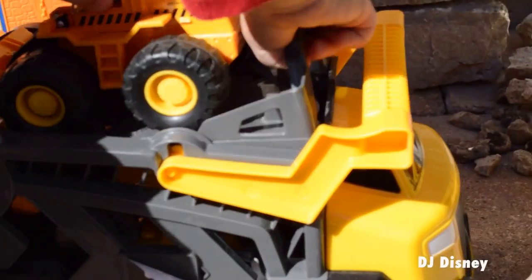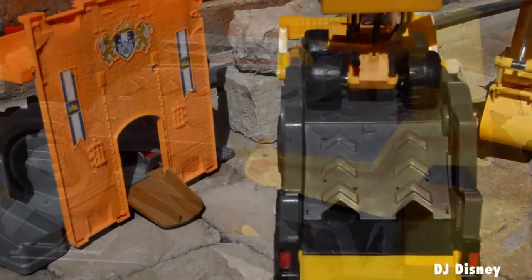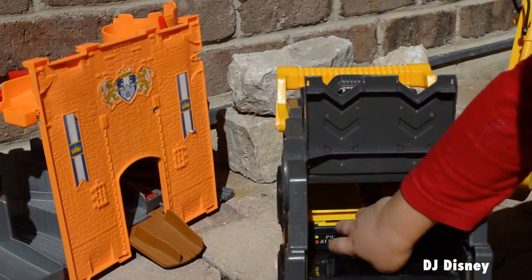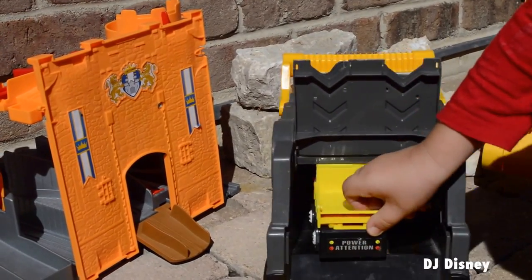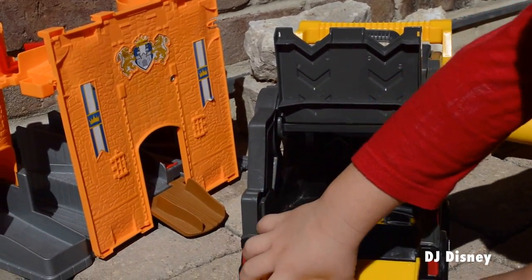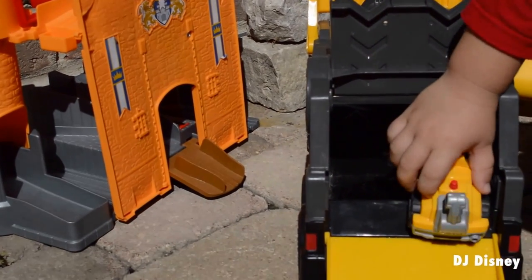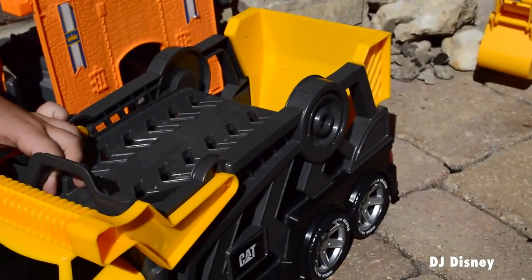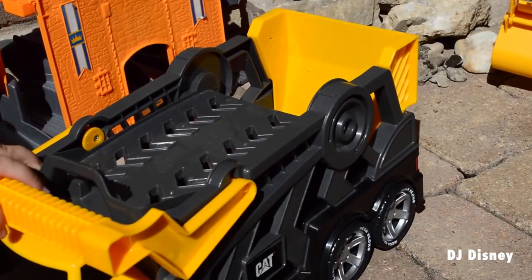First off, we have the digger. He's coming down. And next, we have our truck. We have our excavator. A little excavator for a little job. Say bye to the truck.